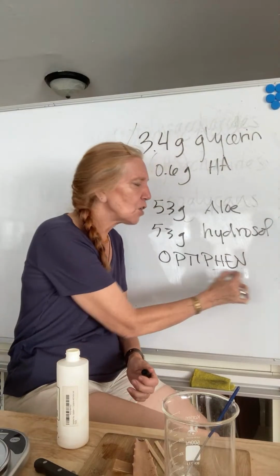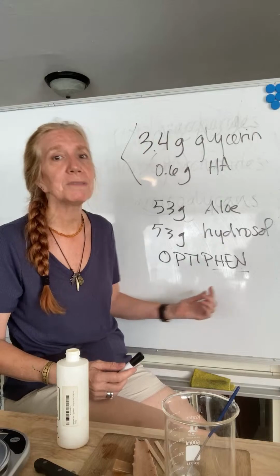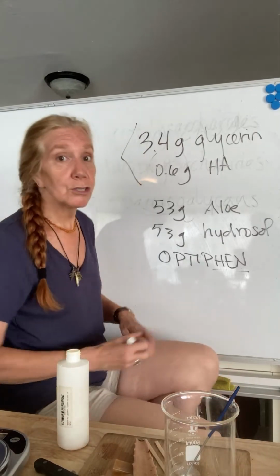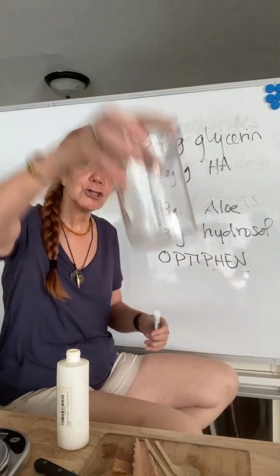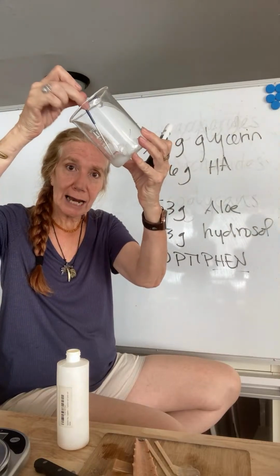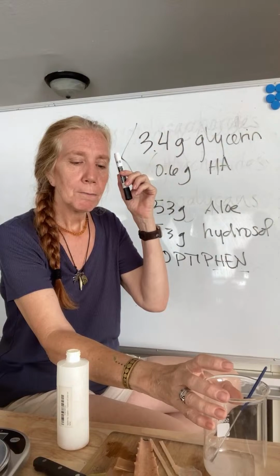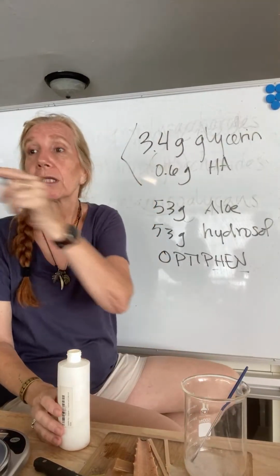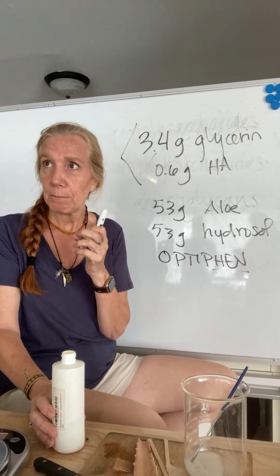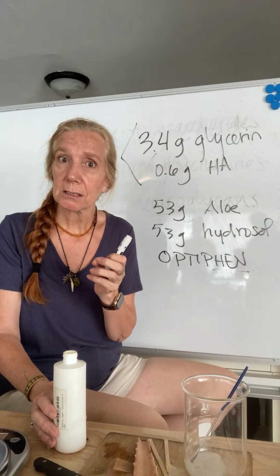Phenoxyethanol is the primary preservative in here, so that's why it's called Optifen. So we're going to do Optifen. I'm going to add it to our hyaluronic acid base, and I'm going to measure according to the liquid that we're putting in. So we're using 110 mils total, and we doubled that. That's 220 mils.